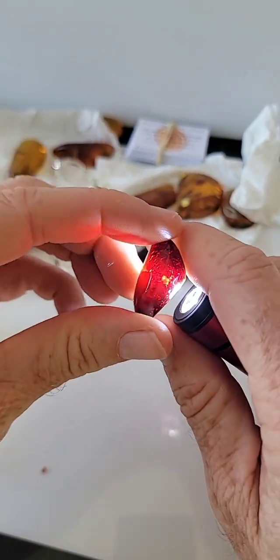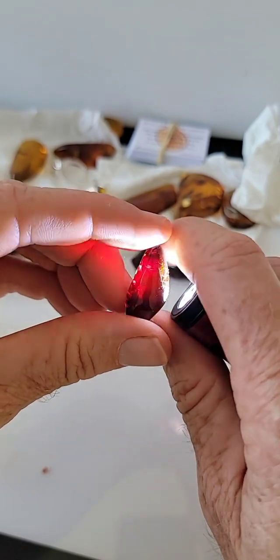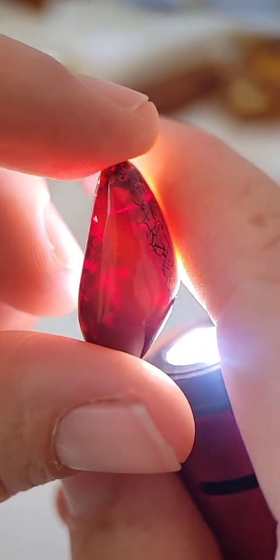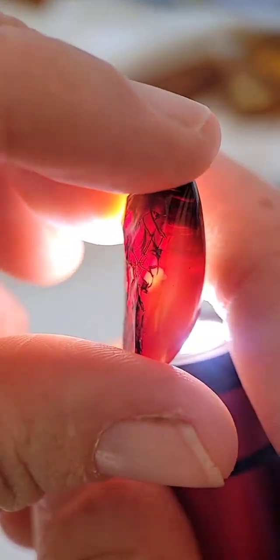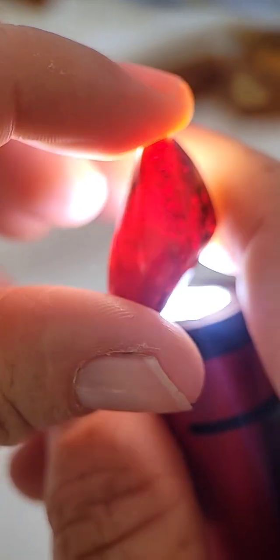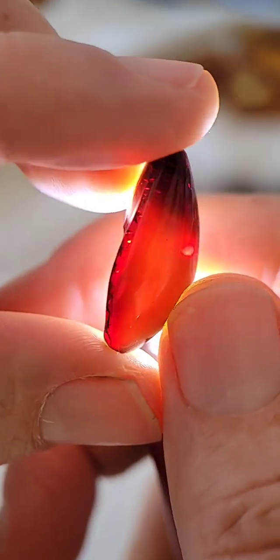Look at that. And this is at 15 a gram. This is like the cream of the crop of every amber deposit, the very top. Yeah, we're looking at reds. They're at 15 a gram. This one's probably just 2 grams maximum or less. Oh, the red's so good. Yeah, we can do inclusions right after this. This one's 2 grams exactly, so this one's at 30. Oh man, 30 bucks. That's a good red amber.